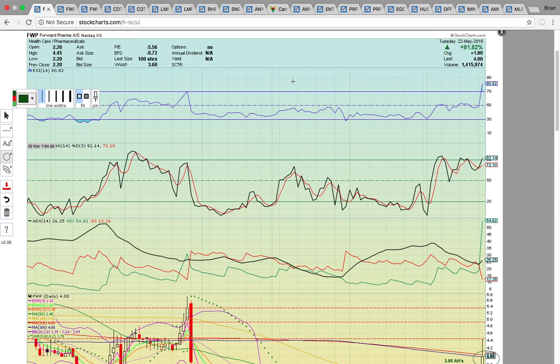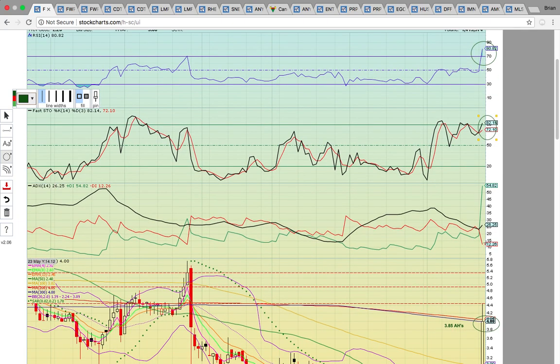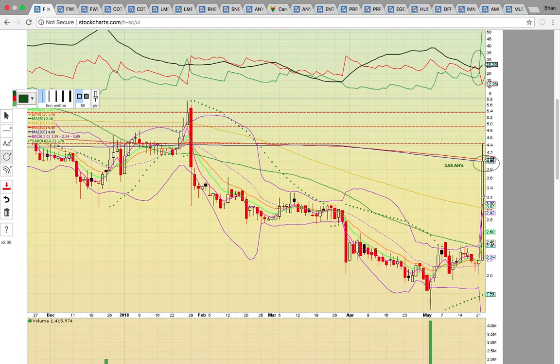Today there was an interesting play that came up, ticker symbol FWP. It did end up closing up nearly 82%. It closed with RSI at 80, Fasto at 82. Check out the parabolic spike here on plus DI. You can see it's almost completely perpendicular.